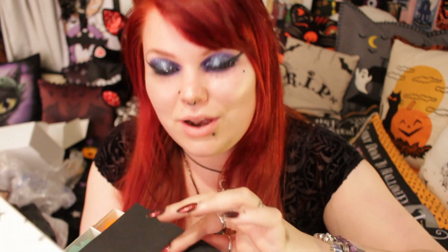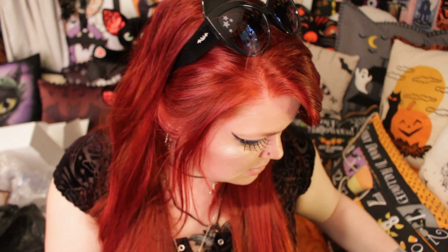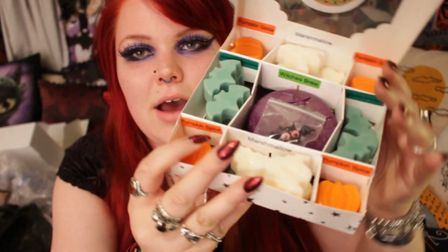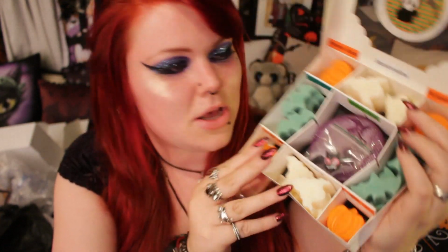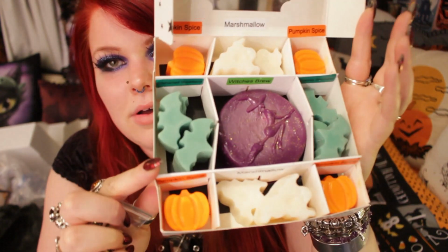Oh my goodness, they're loads of little Halloween ones. Oh my goodness, that's so cool. Right, let me take everything out. This is the most awesome thing. Let me just work out the best way to hold this up. So inside we have various different sections with various different spooky things in there. So just look at that.